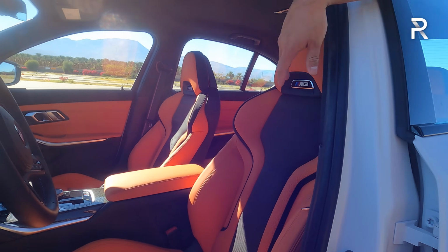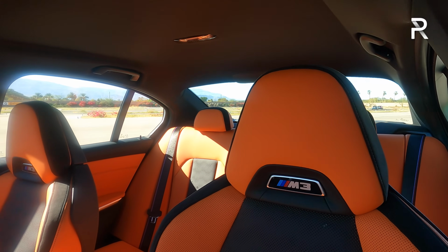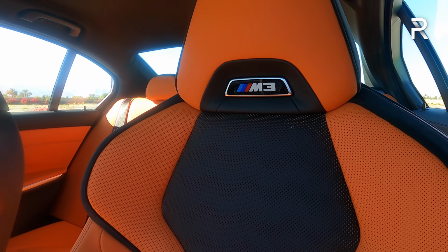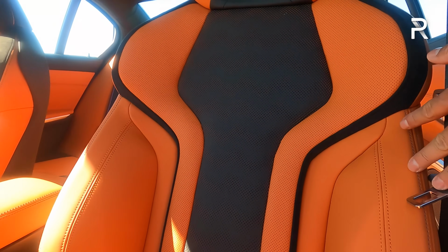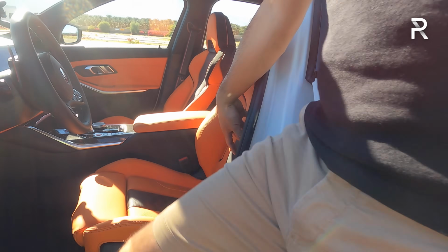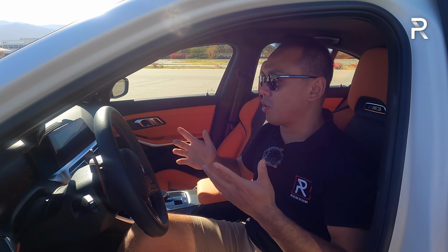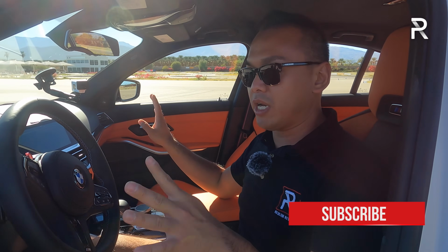This one here has the standard M seats, which are orange. These are the upgraded full leather interior. These seats, again, are like $3,000 extra, but they really look good with the frozen white exterior. The seats are a little bit more comfortable in this model, but they don't hug you in place quite as well. But as I get in this car, it definitely feels a little bit more luxurious. You have more stitching on the dash and on the door panels.